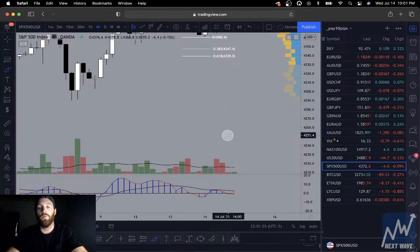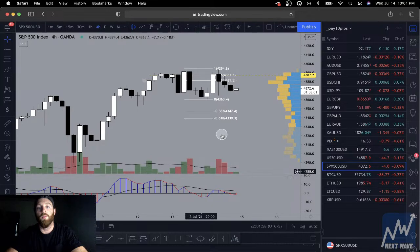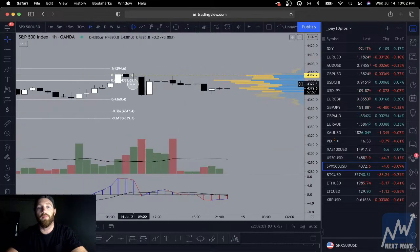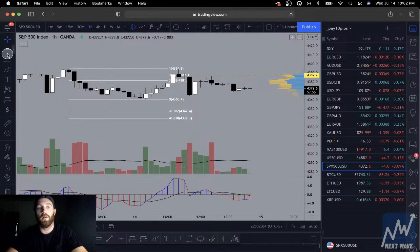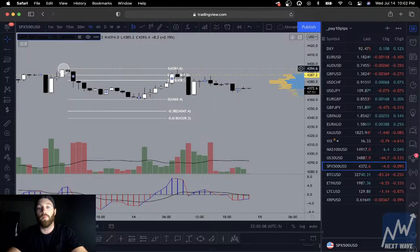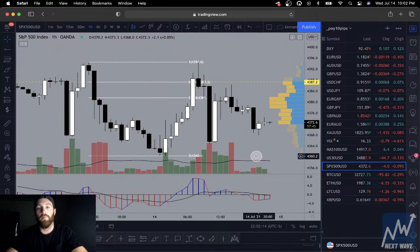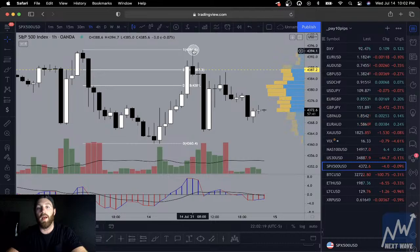I didn't play it. Oops. Let's see. It would have been pretty. Would have got stopped out. We got close. It didn't. Let me just see. It would have probably got stopped out. Like, let's see. Barely. Wow. So yeah, this made this move up high and then dropped.